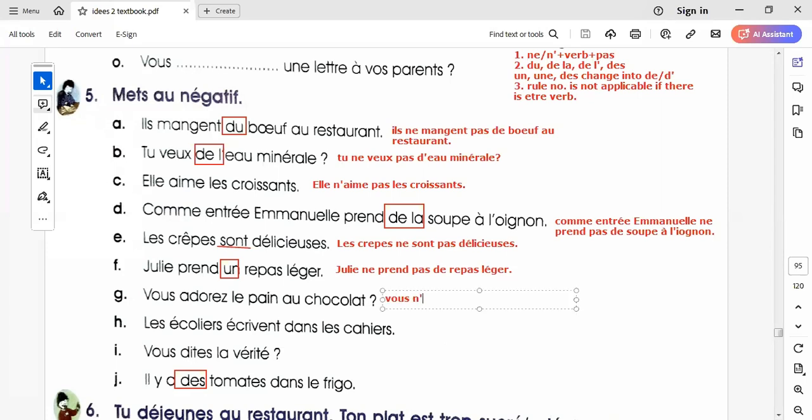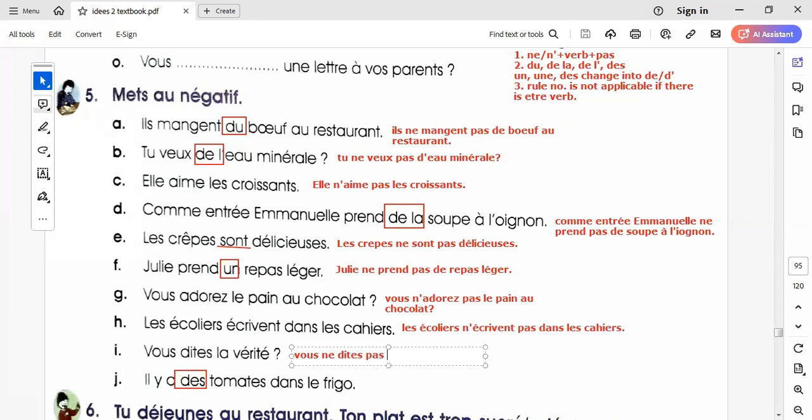Next, vous n'adorez, an apostrophe because the verb begins with a vowel. Vous n'adorez pas le pain au chocolat. And next we have this: L'écolier n'écrit pas dans les cahiers. The schoolboy is not writing in the notebooks. Vous ne dites pas la vérité. You are not saying the truth. Il n'y a. Y is also a vowel in French, so an apostrophe. Il n'y a pas de tomates dans le frigo.